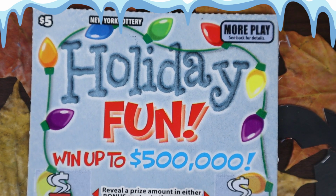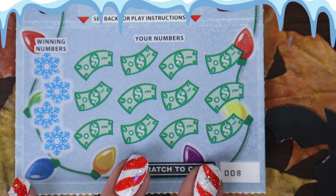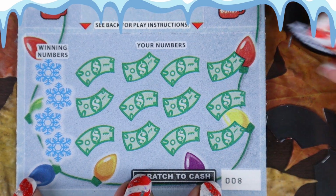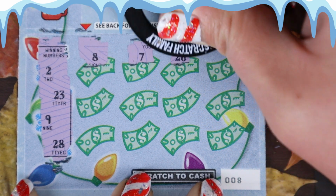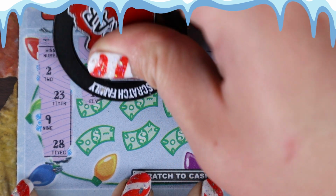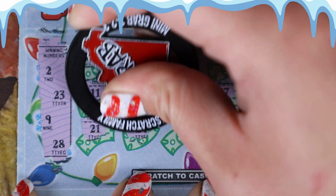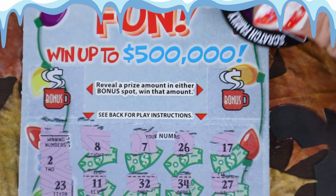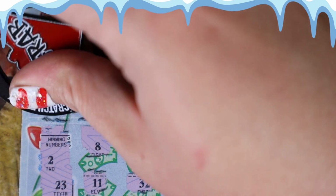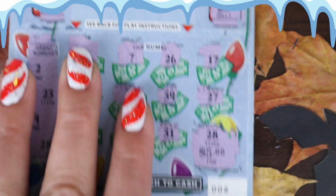All right, let's move on to Holiday Fun, the $5 tickets. There are bonus spots. If you get money, you got money. At the bottom, match your numbers, 5X, 10X. We have 4 of these, starting with ticket number 8. Let's see what we got going on here. 2, 23, 9, and 28. 8, 7, 26, 17, 11, 32, 34, 27, 21, 24, 31, and 28. We have a match. Awesome. Let's check our bonuses. We have a holly and a jingle. So no bonus wins, but 28 is going to give us $5.